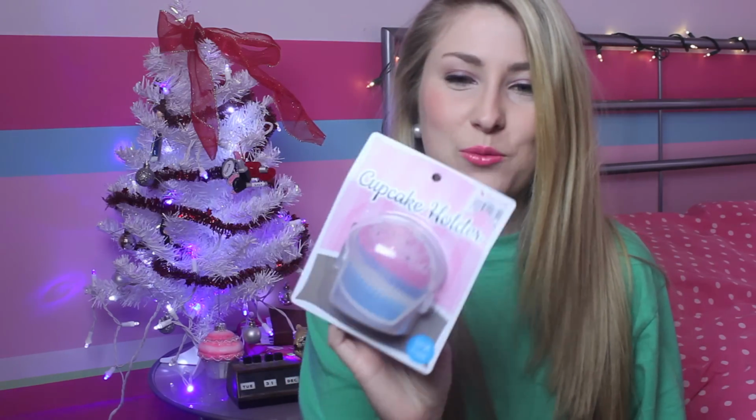Okay, so this is really random, but I thought it was really cute. I love to bake cupcakes, and my grandma got me this single cupcake holder, and I think that I can use it a lot, and it's just really cute. I've never seen one like this, so I'm excited to make some cupcakes.